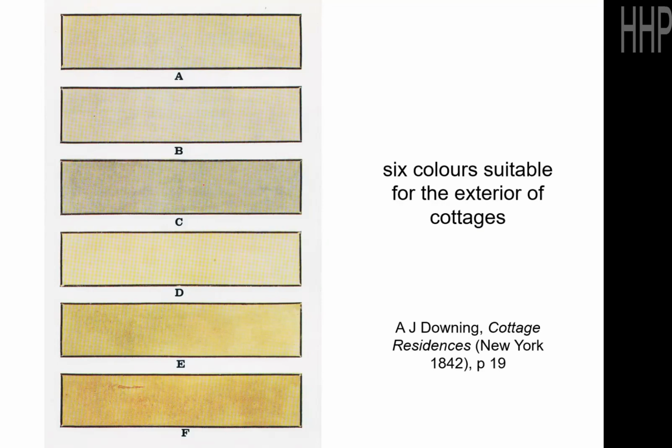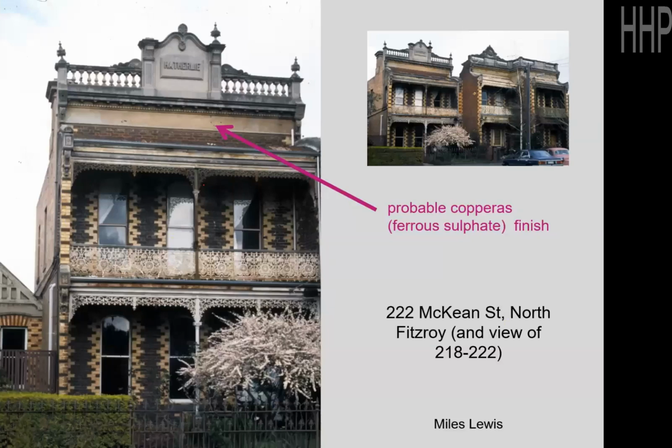Although the rationale is that this is to apply to stuccos to give that stone effect, it's also used, both in America and here, on boarding as well, on clapboard, weatherboard houses, rather than have a completely different system for that purpose. Later on, you get other colourants like this one that appears to be up there in the parapet where the arrow is, copperas. Now, copperas, despite its name sounding like copper, is in fact ferrous sulfate. It's another iron-based dye, very commonly used in the late 19th century.